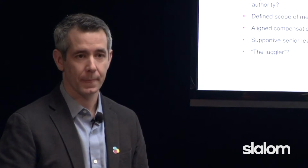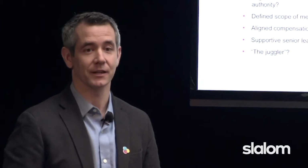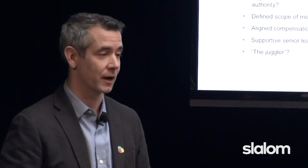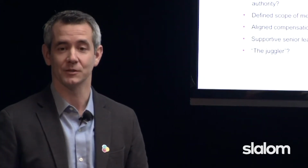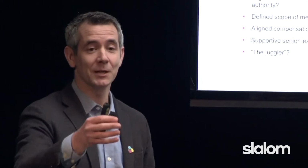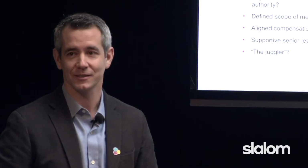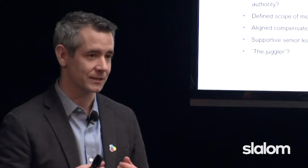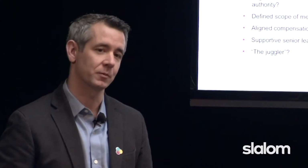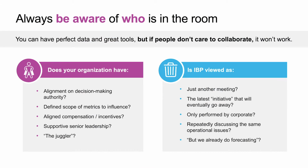You can go out and you can spend a lot of money aligning your data sets. You can go out and buy the biggest, fanciest, shiniest tool out there to do integrated business planning. If the people don't show up in the room to actually start collaborating together, it's not going to matter. It really isn't going to matter. You'll have spent a lot of time and money, and if the people aren't there to actually go collaborate, it's not going to work. And so when we think about how do we actually collaborate, you had a great question.